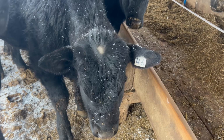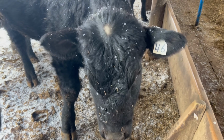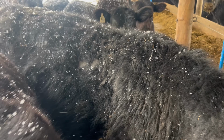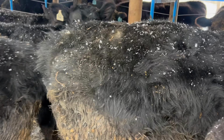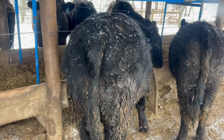Except for old number 46 here. So he's a steer, and he doesn't know it yet, but he's going to be on my grill here in about 3 months. He's already probably pushing, I don't know, 850, 900. There's going to be some pretty nice steaks in that bad boy.